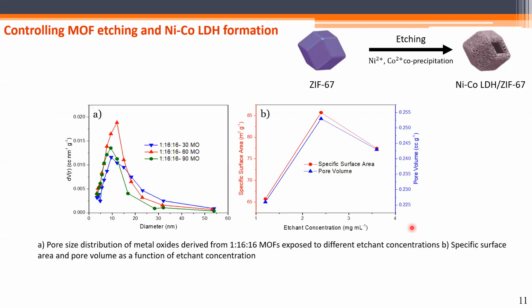We further did more detailed analysis on that, and as you can see, by increasing the etching concentration, we initially get higher surface area and pore volume, which could be due to the formation of new microchannels. But after further increasing the etching concentration, we started to lose the surface area and the pore volume.